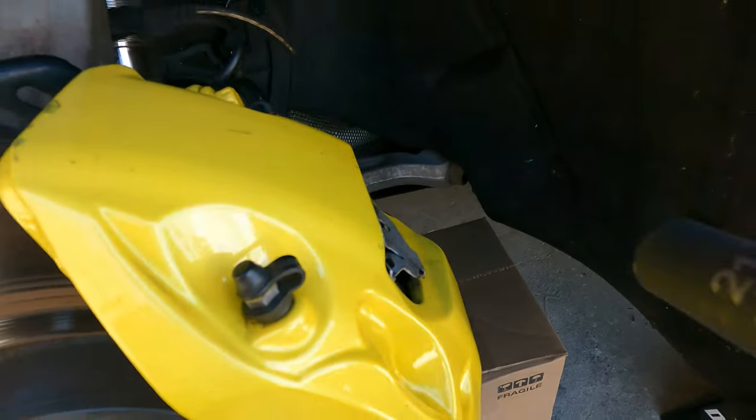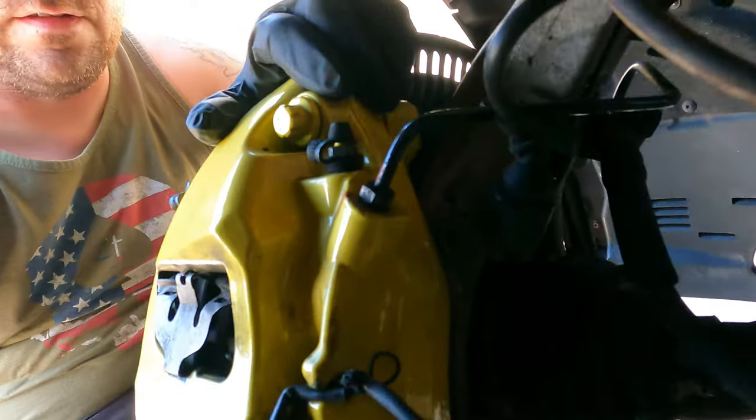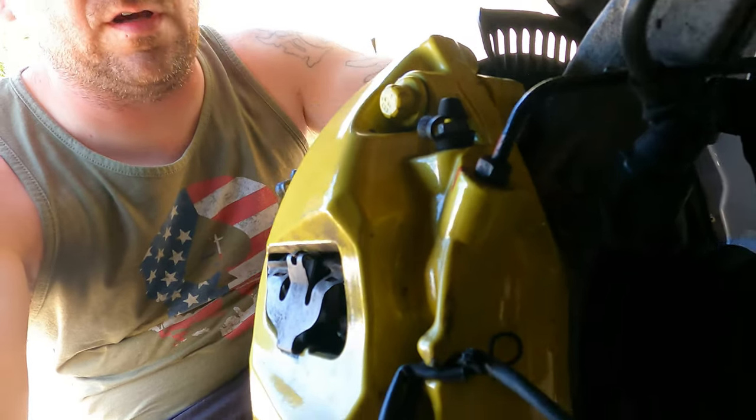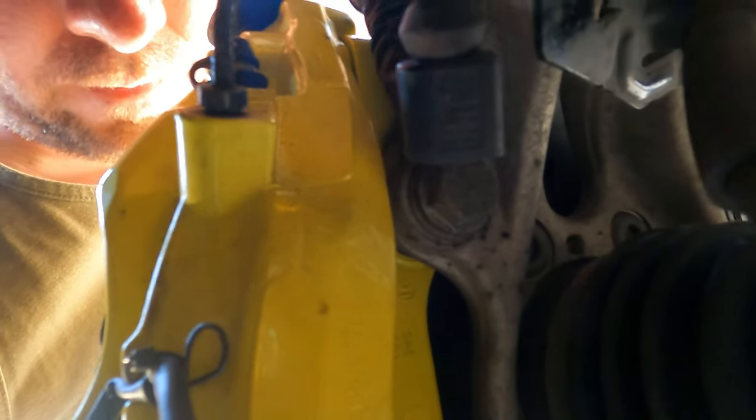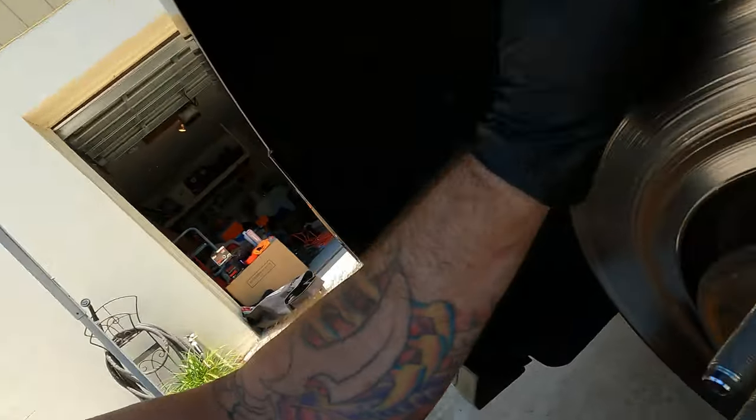Okay, for the next bolts, it's gonna be a 21 millimeter. We are gonna remove them. Let's see if I can find it. So up top there, there's one down there, and there's one right here. These are 21 millimeter. We're gonna go ahead and remove those.